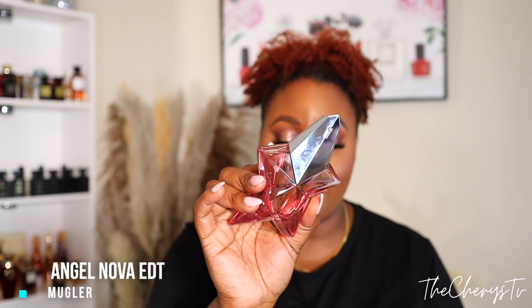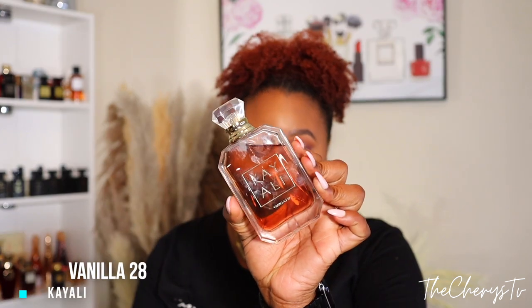The first one is Mugler's Angel Nova EDT. I got this from Influenster in their Vox Box. It's a campaign that Mugler was having this month, and they chose me for the campaign. So this fragrance is beautiful. It is Angel Nova, except a more floral, woody version of it versus Angel Nova being a fruity, juicy floral fragrance. This is beautiful, and I layered it with Kayali's Vanilla 28.